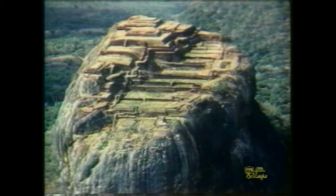I will never die. As long as the Sigiri rock exists, I too will live with it.